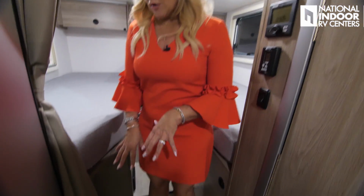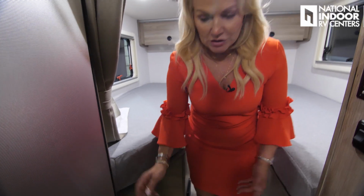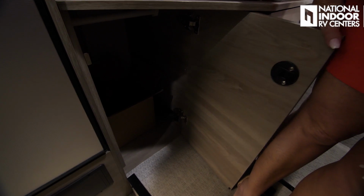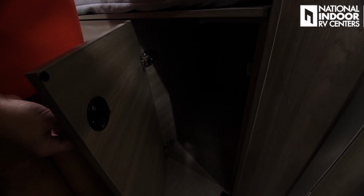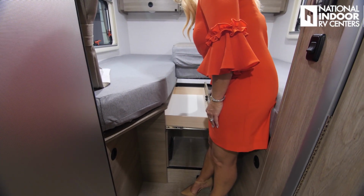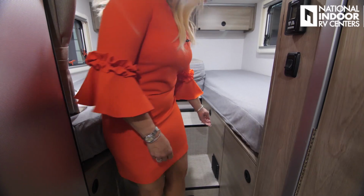We just have a small step up here. Now I have lots to show you here. So we have storage. Let's go over storage first. So nice big storage area there. And on this side, we have drawer storage, full extension there on both sides.